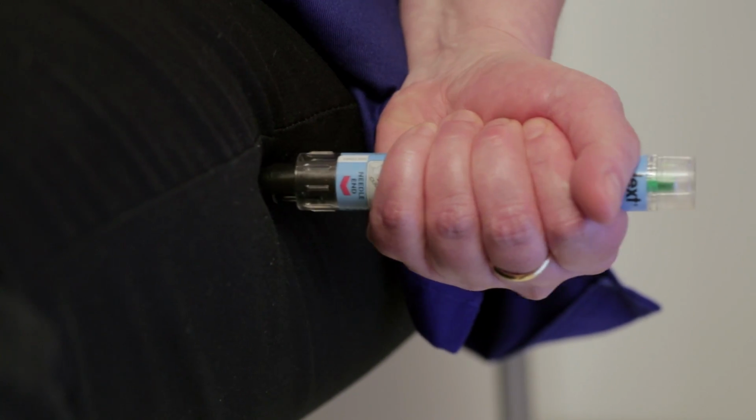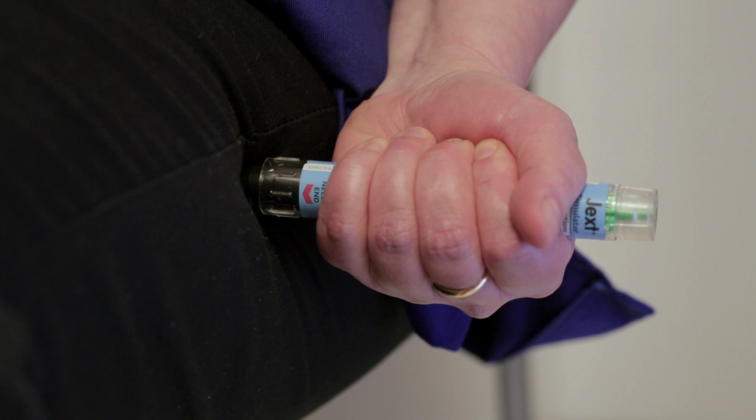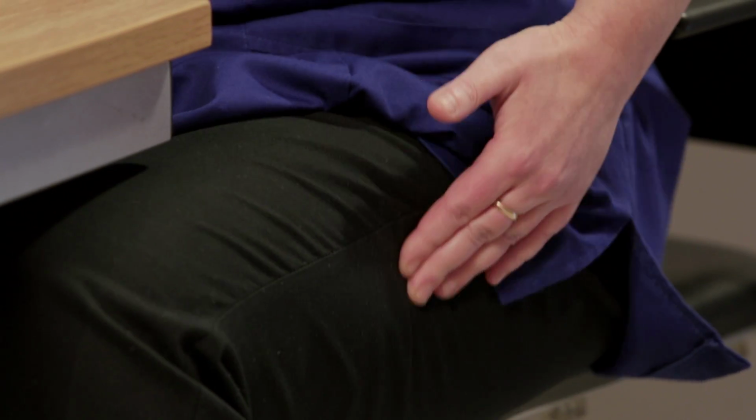What if my symptoms don't start to get better? If after 5 to 10 minutes you have the feeling I'm not getting any better and the ambulance hasn't arrived, use your second Jext. Again, put it into your fist, thumb closest to the yellow cap. Take the yellow cap off, hold it against your thigh, push it onto your thigh. Count 1 elephant, 2 elephant, 3 elephant, 4 elephant, up to 10 elephants. Take it out afterwards and rub the area for 10 seconds.